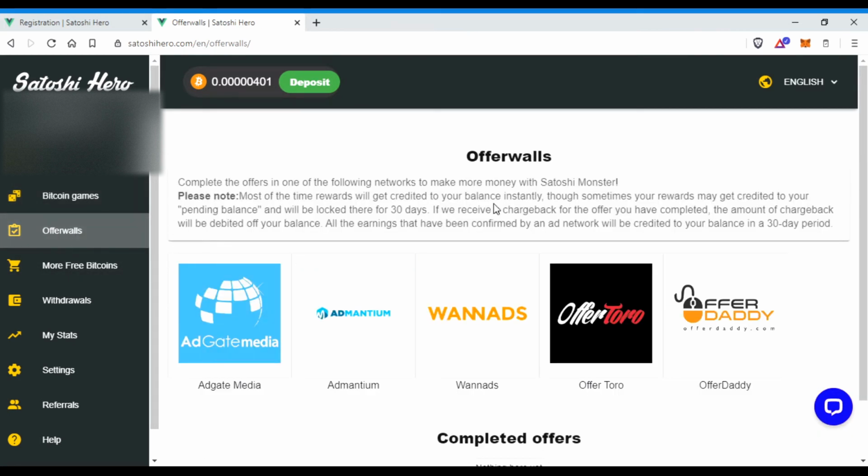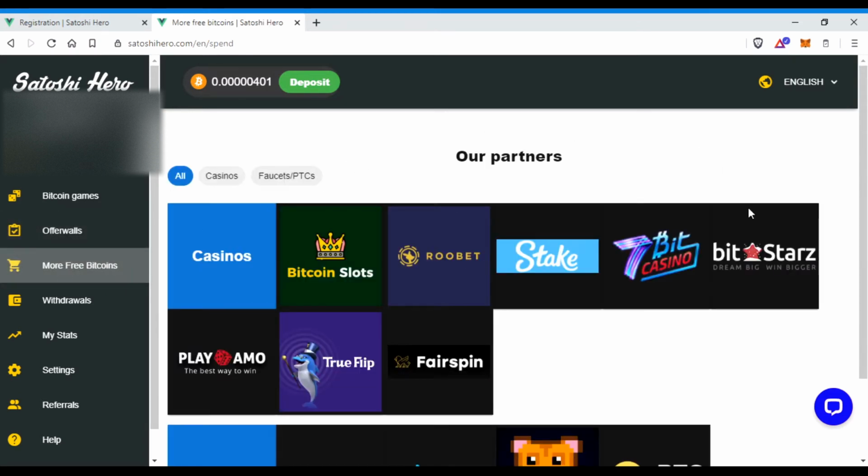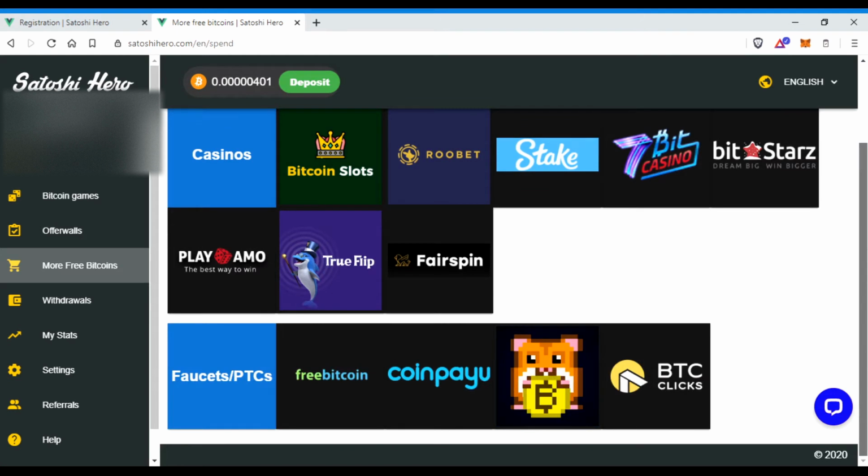The Offerwall section has 5 of the more well-known offer wall sites that are known to pay better than some of the others. Like most offer walls, you will be paid instantly for your offers, although some of them require verification and may take a little bit longer. More Free Bitcoins is just a list of some other casino sites they're partnered with, as well as some of the more well-known faucets and pay-to-click sites.